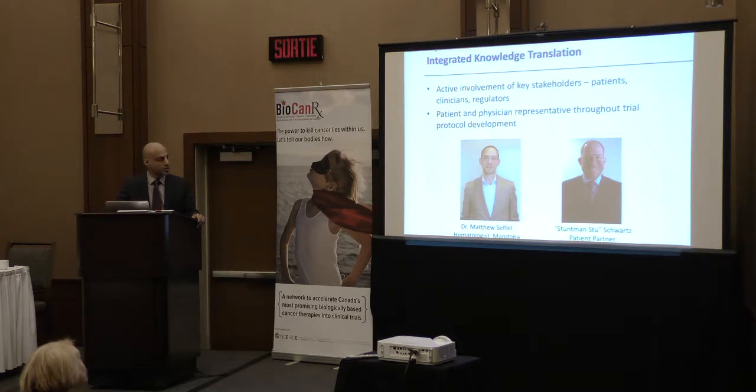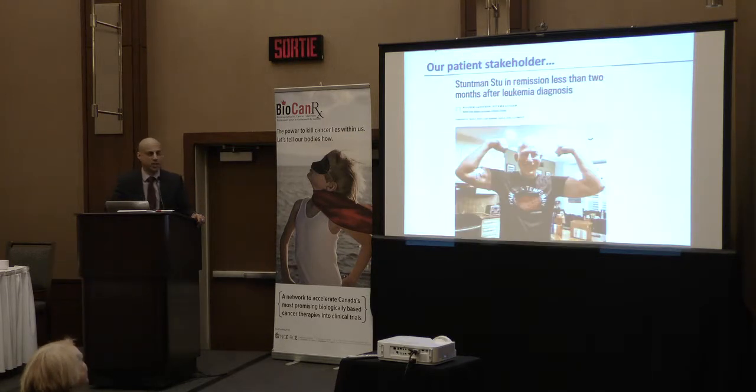And then on the right is our patient partner, and that's, for those of you in Ottawa, Stuntman Stu. He's a radio personality, actually. So Stuart Schwartz, and he's actually had a very public diagnosis of his blood cancer and treatment, and thankfully subsequently remission of his blood cancer as well. So he's been fantastic. He's been involved in all our meetings up to date, and he's been very vocal when we've asked him for input on various aspects of what we're doing.